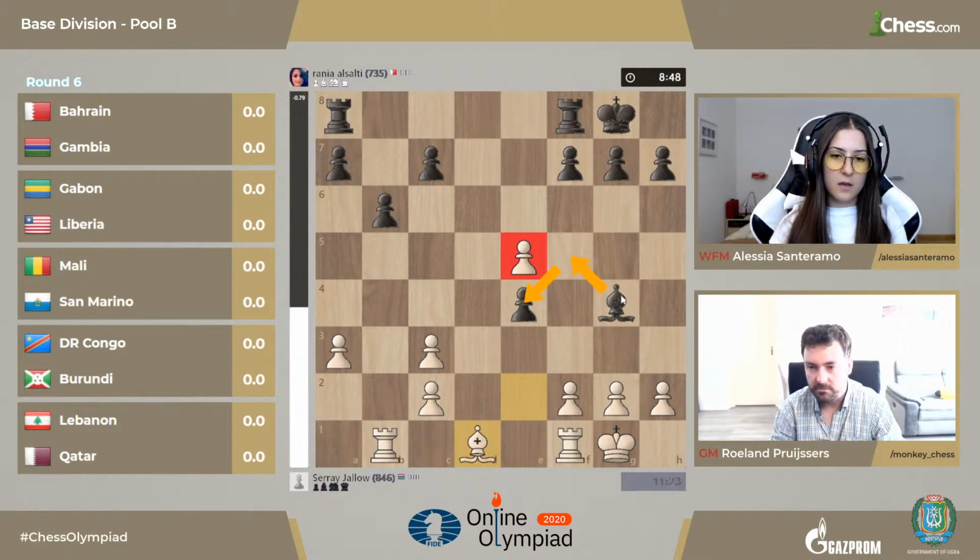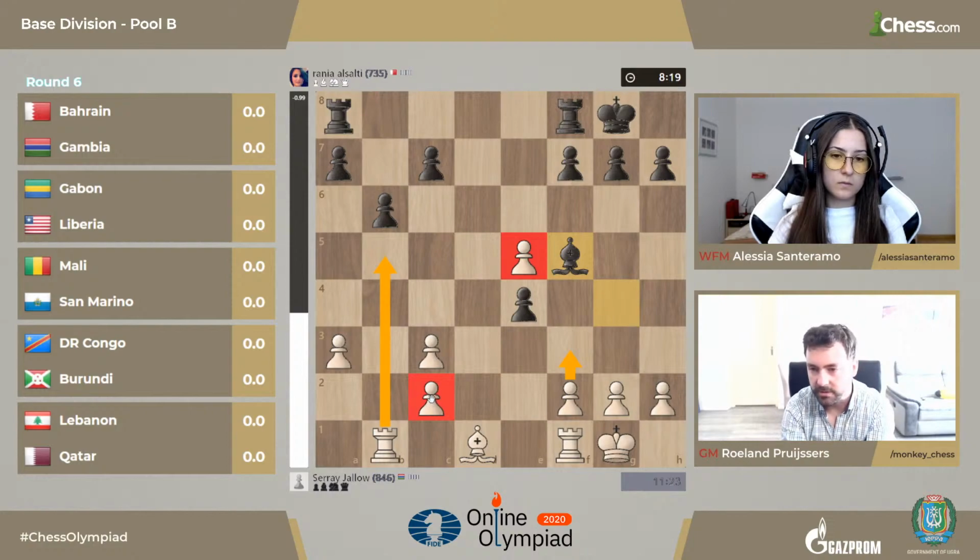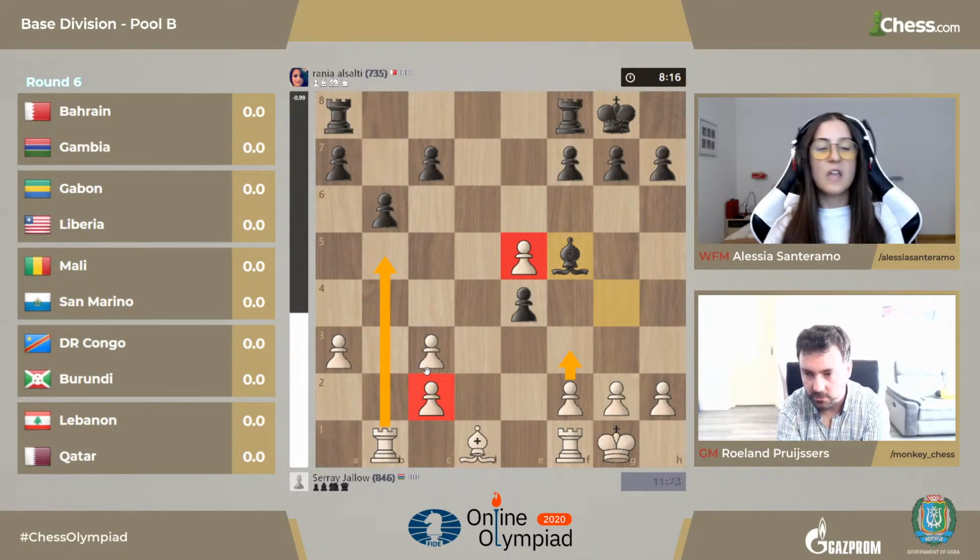It's also okay. But the problem with bishop takes d1 is that the rook might come in on d7 if you ever start to attack the e5 pawn. Bishop f5 seems solid, and white is probably going to lose that pawn. There might be some way to save it, perhaps with a move like f3, but it's definitely black who is having the fun here.